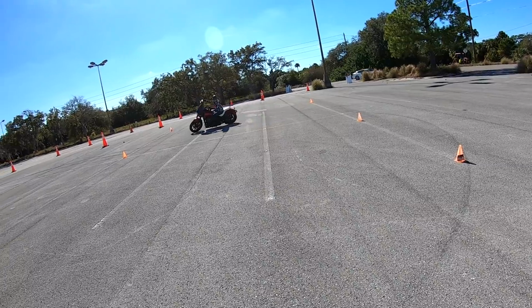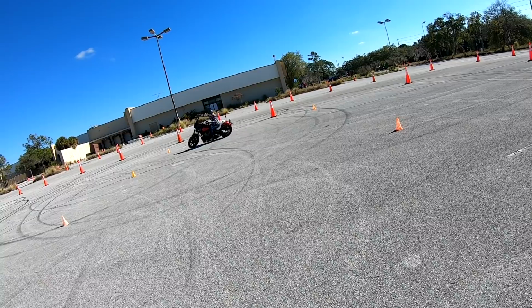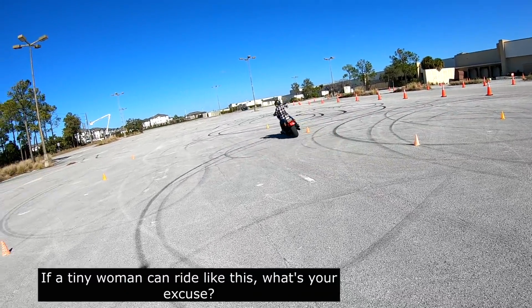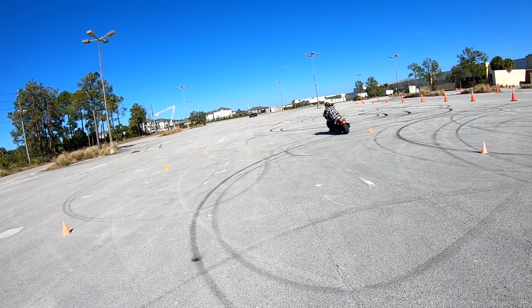I guarantee the next time we see Meg on that bike, since she now has the crash bar, she'll be practicing and she will be so smooth. It'll be astounding. But remember, it's head and eyes, friction zone, little pressure on the rear brake. And don't be timid. Get aggressive when you're practicing. Don't be aggressive on the road. Get aggressive when you're practicing.